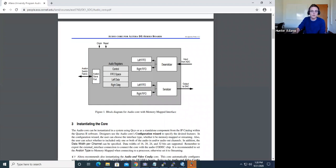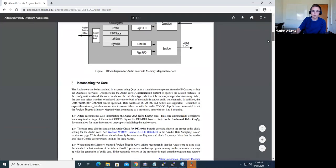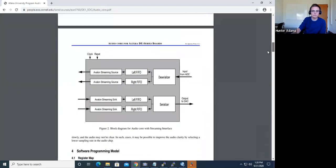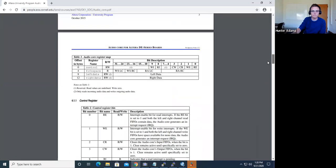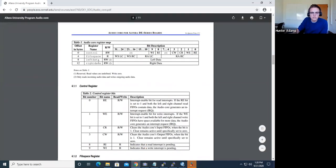And then there's left data and read data registers. If you write to these registers, then you're sending data out through the DAC. If you read from these registers, then you are sampling input from the ADC. And if you scroll down, you can see some details of these things. So these are just some details about what each bit in each of these registers mean.